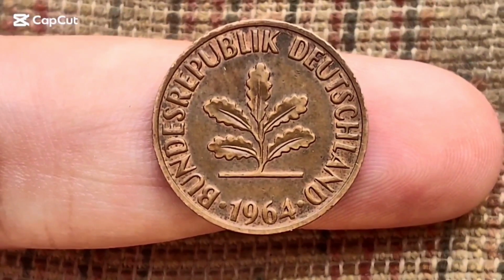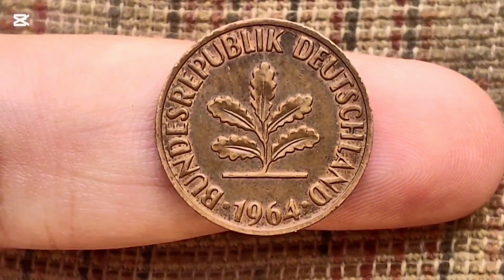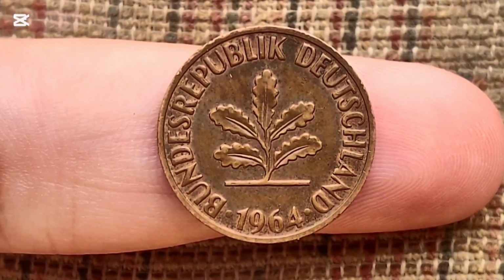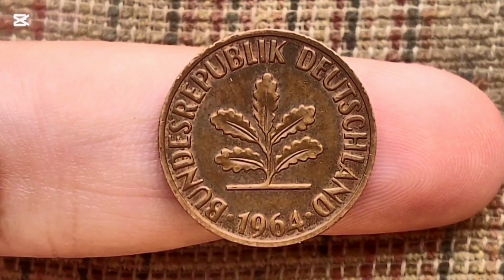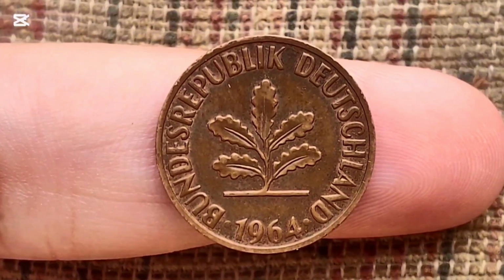Next up, the Germany 2 Pfennig coin from 1964 in extra fine condition. You won't believe how much this tiny coin could be worth in today's market. Stick around to learn its story, its value, and why collectors are going crazy over it. Before we talk about its value, let's explore the history.